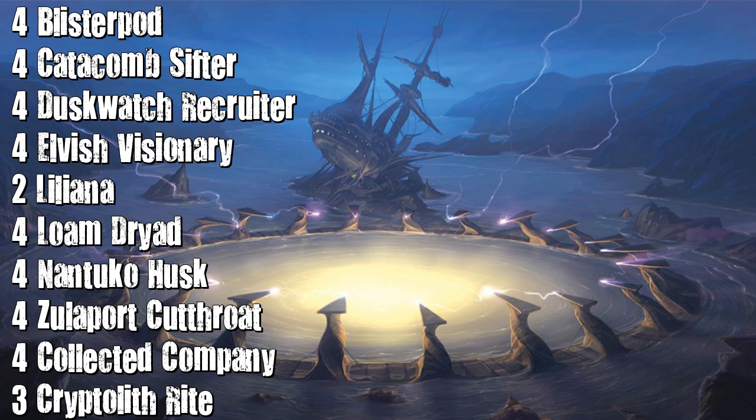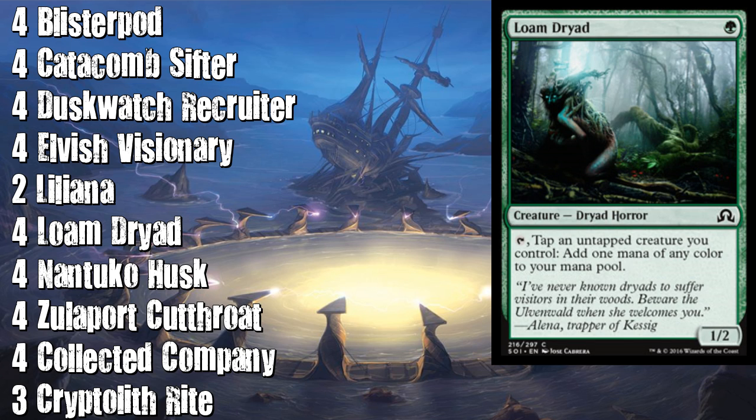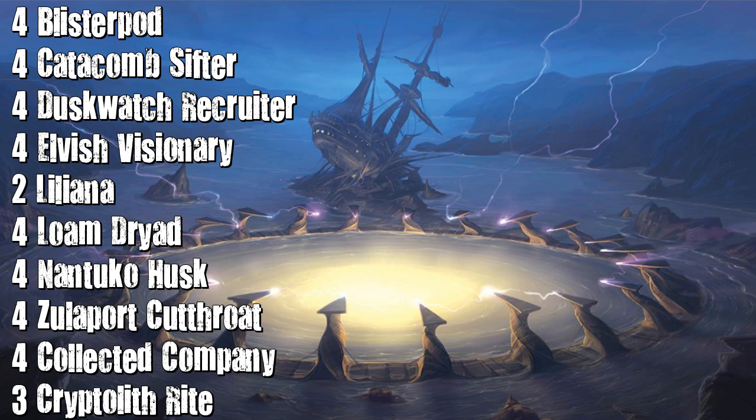And yes, you can do that pretty easily because you'll play a Loam Dryad turn 1, then you'll play turn 2 Cryptolith Rite. You'll tap the Loam Dryad to play another 1-mana guy. Turn 3, if you untap with that board state, you can do ridiculous things really fast. And the deck just basically wins off of Zulaport Cutthroat damage a lot of the time.